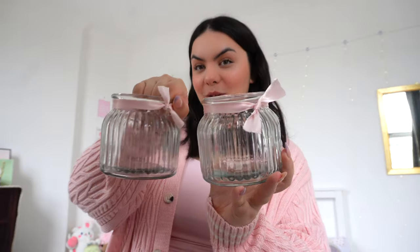And they are looking so much better than before. Two little mason jars with little bows on them. The bows weren't intentional, but because I used baby pink ribbon and I just tied them around, they give the kind of bow illusion, which, you know, I'm not complaining about because I'm definitely a bow lover.